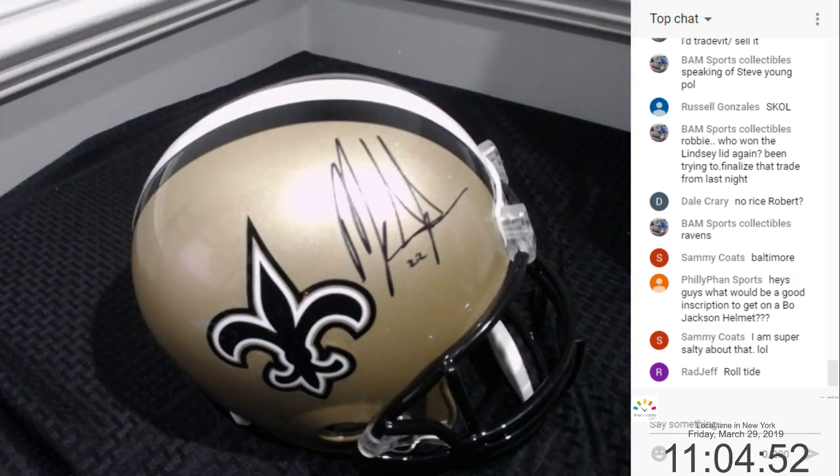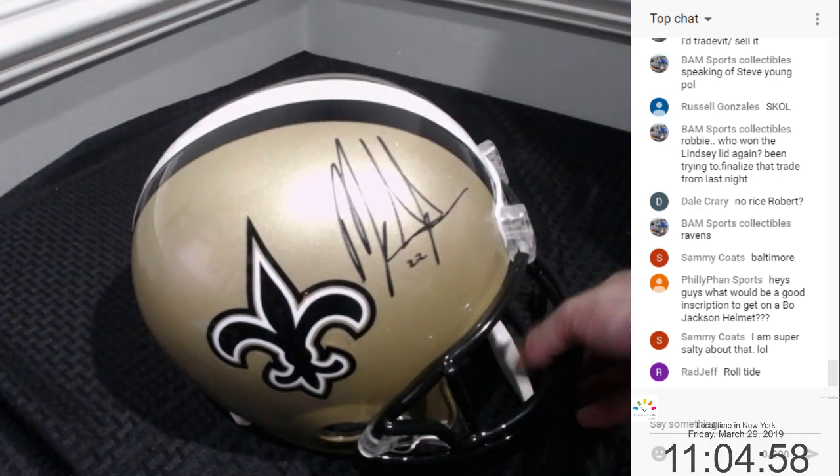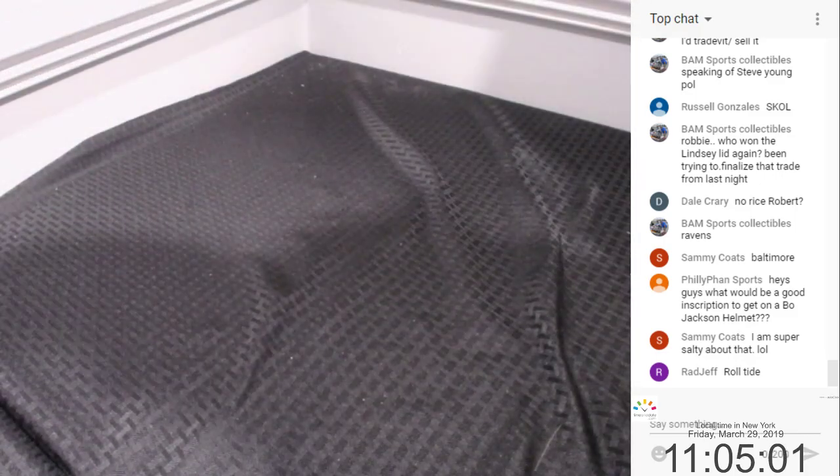All right, so we got one break left. It's the Gold Rush helmet. It is still ending on eBay. There's a few teams left.